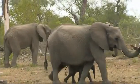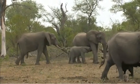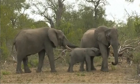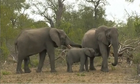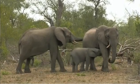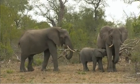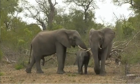That flehmen grimace that many of our regular viewers are familiar with, when the animals draw back their top lips and their nose, elephants can't do that. But they do have a way of dragging the scent up into the organ of Jacobson. Essentially what he's doing now is tasting her smell and testing to see if she's in estrus. And I think, because she does look pregnant to me, she's giving off a scent that's tricking him. Yes, because now he also has an erection.